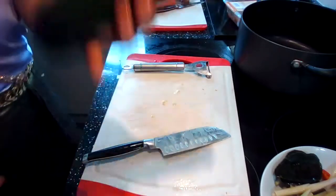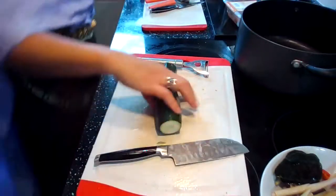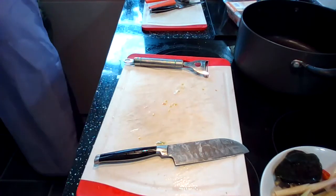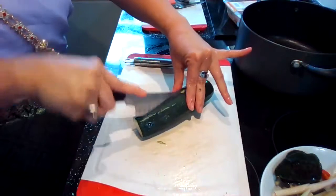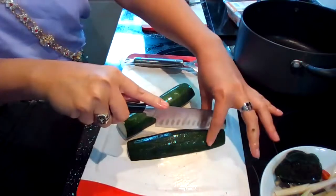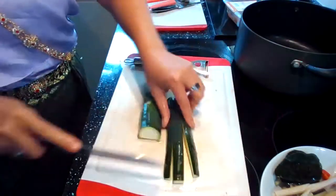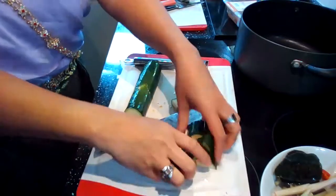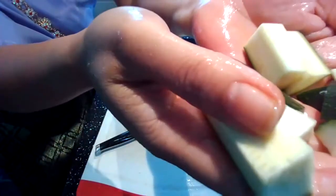So I'm going to use 1 courgette. I actually love them. As I say, some of my friends don't like courgette, so you can leave it out. And we use frozen peas as well. So I'll get the frozen peas out. So this is how I chop them. So just cut about there. See? Like that piece.